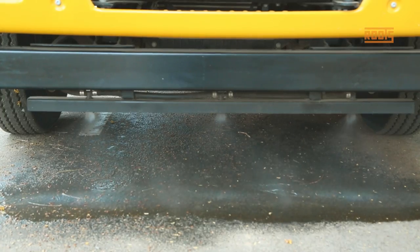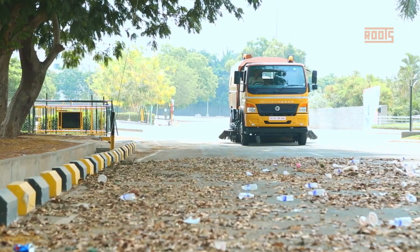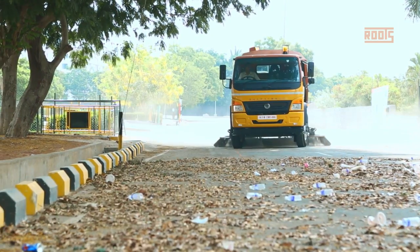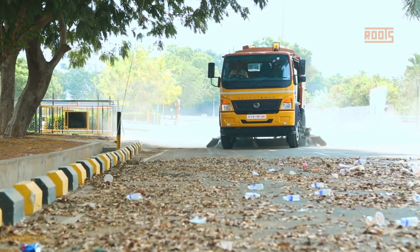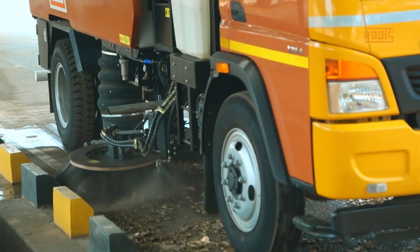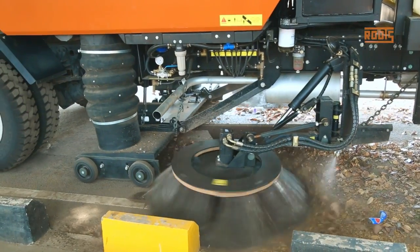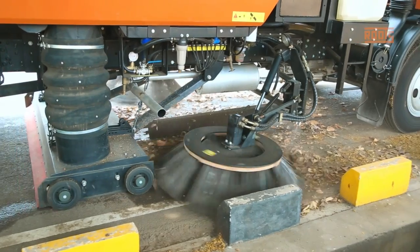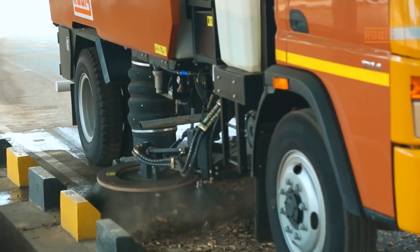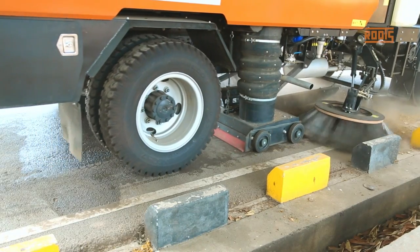A spray bar provided below the bumper suppresses dust along the path of the sweeper. The two side brooms and two suction inlets make the cleaning process efficient. The side brooms are accompanied by water spray nozzles to suppress dust.